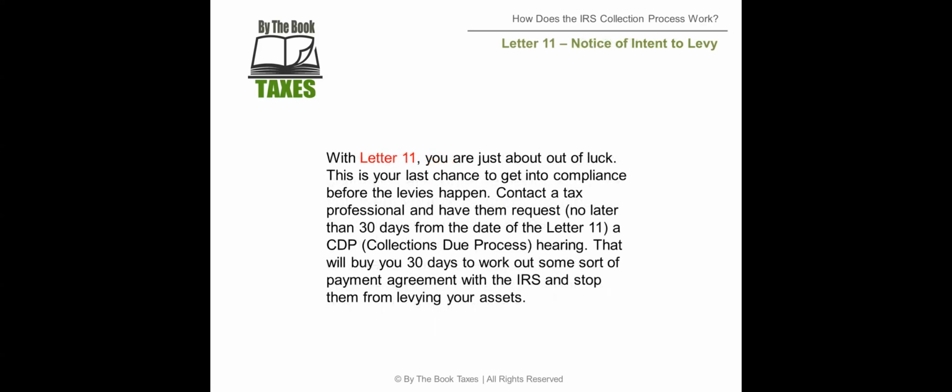The last and most threatening letter of all is the Letter 11. You are running out of time now. They are telling you that very shortly they actually will levy your assets. They will start taking money from you. If you haven't responded before you get this letter, you should respond immediately upon getting this letter.